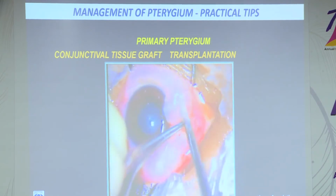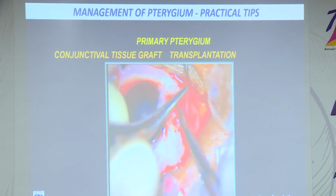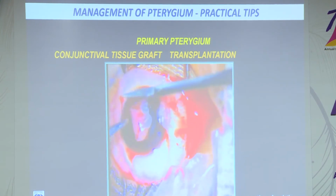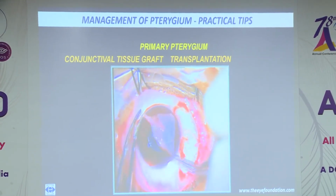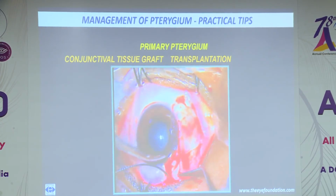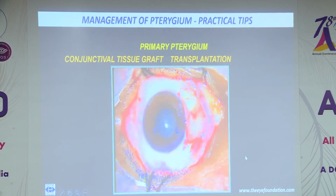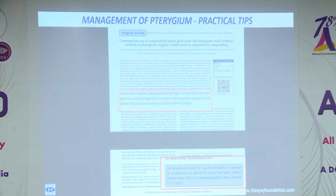I have been trying this procedure for the last 7-8 years with good results. Even though it is a little difficult to obtain a graft from the pterygium tissue, it can be taken. It is actually thick compared to the normal conjunctiva, around 8 to 12 layers of thickness compared to the 4 to 5 layers of normal conjunctival thickness, and can be placed on the bare scleral bed and either sutured or glued. We published this particular technique at AIOC 2018. The results were very good, with a recurrence rate of 4% in the 87 patients included in this study.